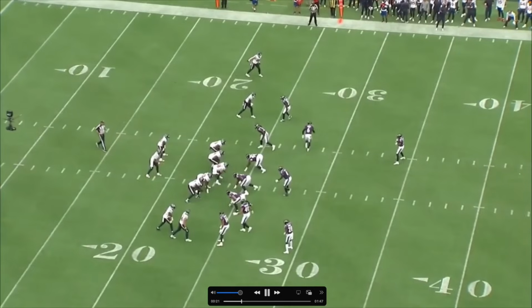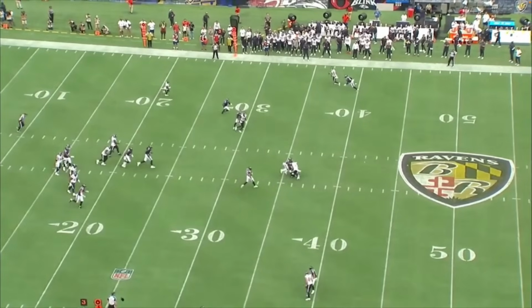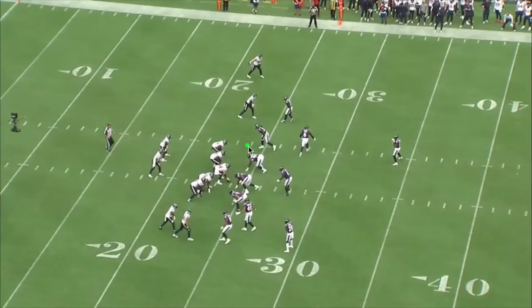Right here, Ravens in a 3-4 defense. He sees Patrick Queen go pick up the outside receiver, and he knows he has money. Take a look at this. So like I said before, 3-4 defense, 3 linemen, 4 linebackers, boom, boom, boom, and boom. Patrick Queen's going to go pick up the outside receiver.